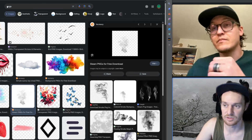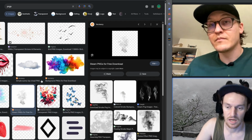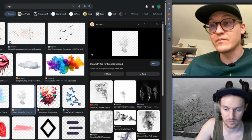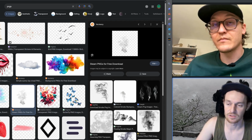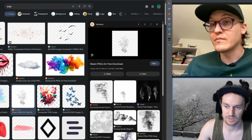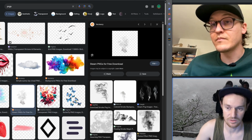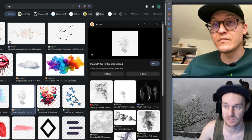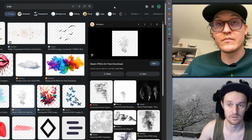You can type in anything, just add PNG, and then you have options. Whatever I get here, I usually try to alter it so it's not the same. You can do that in Adobe Illustrator pretty easily. You can adjust the image's color or vector, and that way you're not just taking a one-to-one off of the internet and using it. You take your own spin on it and create something new. So PNG files are really good for content like that.